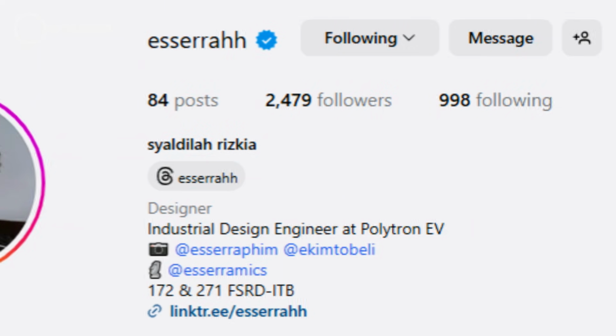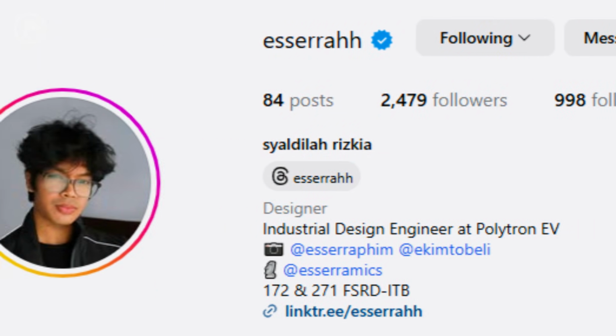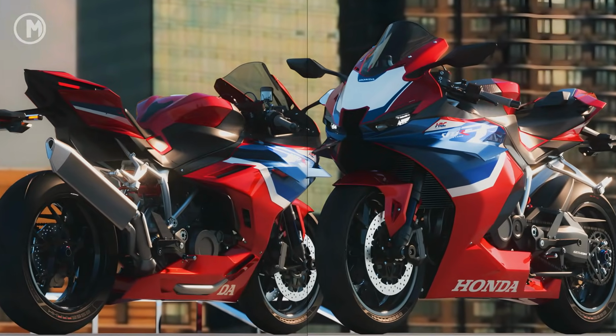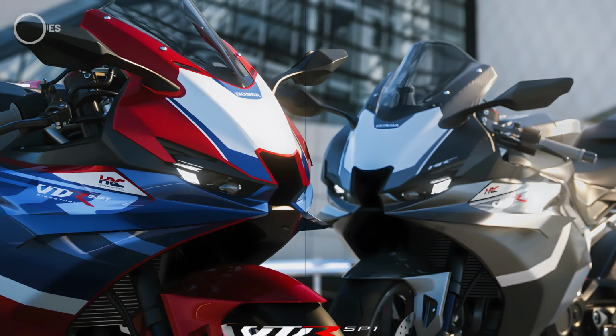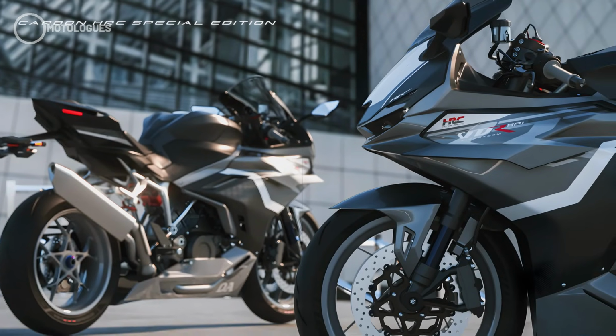To be clear, this is a fan-made render by Esera, probably because they've grown tired of waiting for Honda's official announcement. Even so, the design is incredibly detailed and realistic, to the point where it's fooled quite a few motorcycle enthusiasts. From the images making the rounds online, this bike looks bold and muscular.